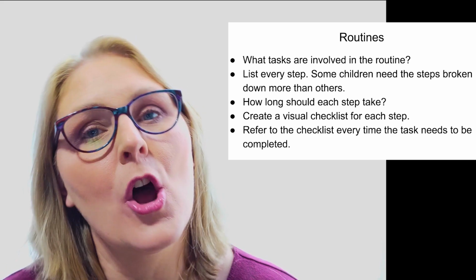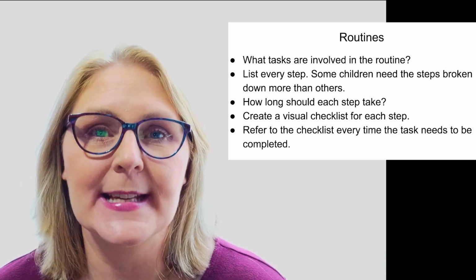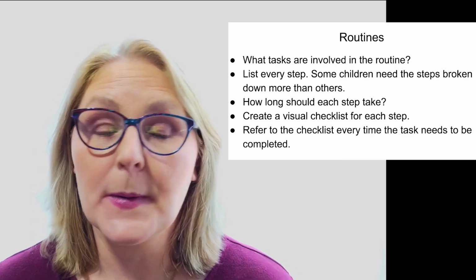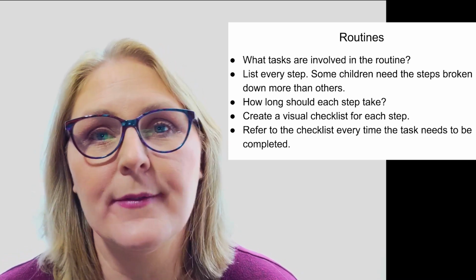Then, what else do we need to do? Oh, we need to know how long each of those steps takes. So you really need to think through that with your child because especially young children, they don't have a good sense of time. So if you can help them think about how long it actually takes to do each task, it'll give them a better sense of how quickly they can move through their routine.